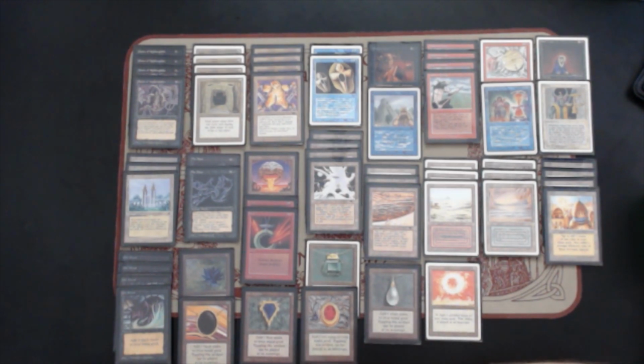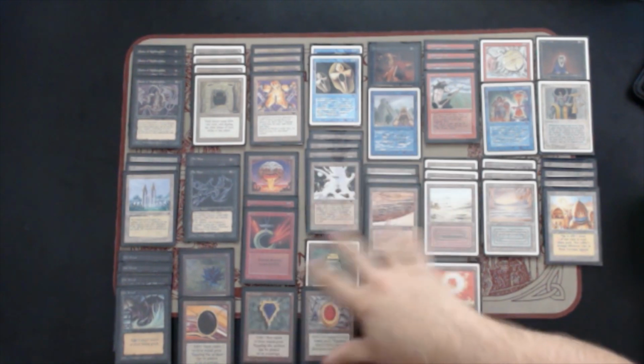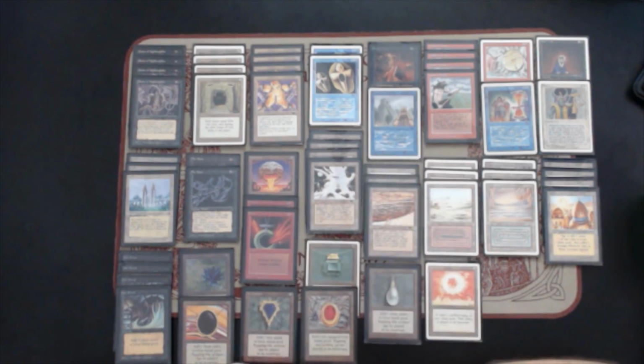Meekstone is another one that I considered as another way to control creatures, because, defensive things, defensive strategies for this deck. What else to go over?